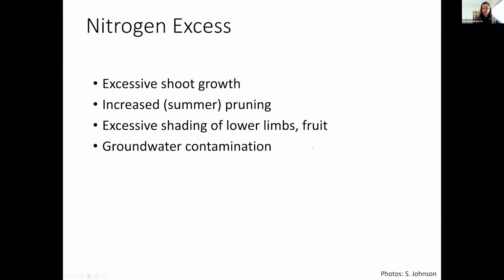So also when we have excess nitrogen, we have excess shoot growth, which increases our summer pruning, can shade out lower limbs, can shade the fruit, which is part of the fruit coloring process problem. And from a state and regulatory perspective, that also means nitrogen can get into our groundwater, which is where a lot of these nitrogen regulations have come from in the last couple of years.